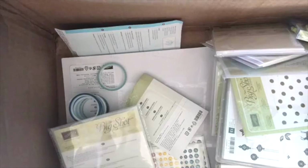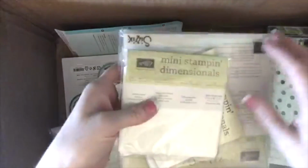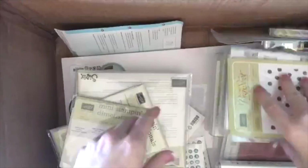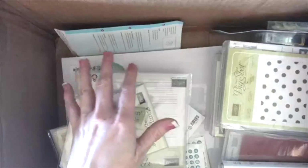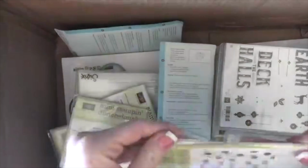Okay, so we're gonna try to do this. This is gonna be kind of funny. I have a box of goodies. I don't usually buy just ribbon, but I have a bunch of funner stuff, and so I thought I would share with you guys what I got and we can look at it.